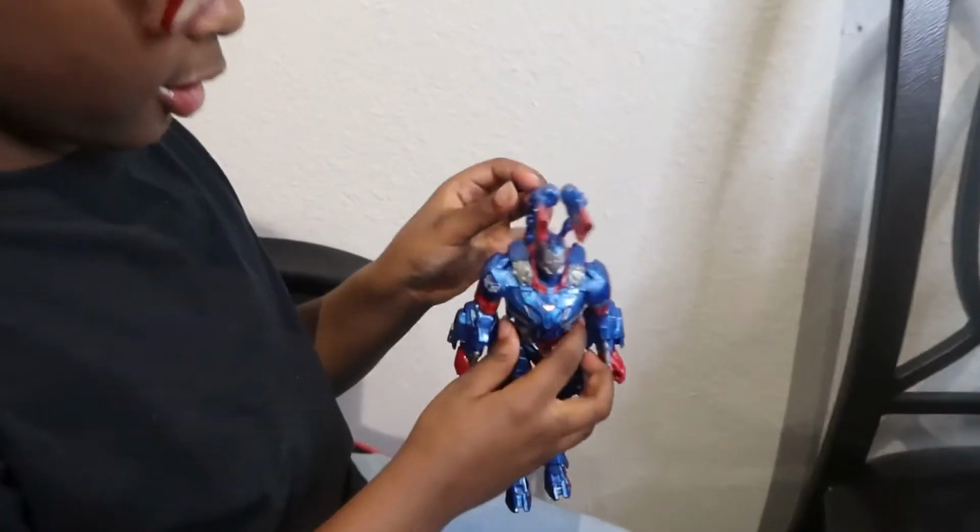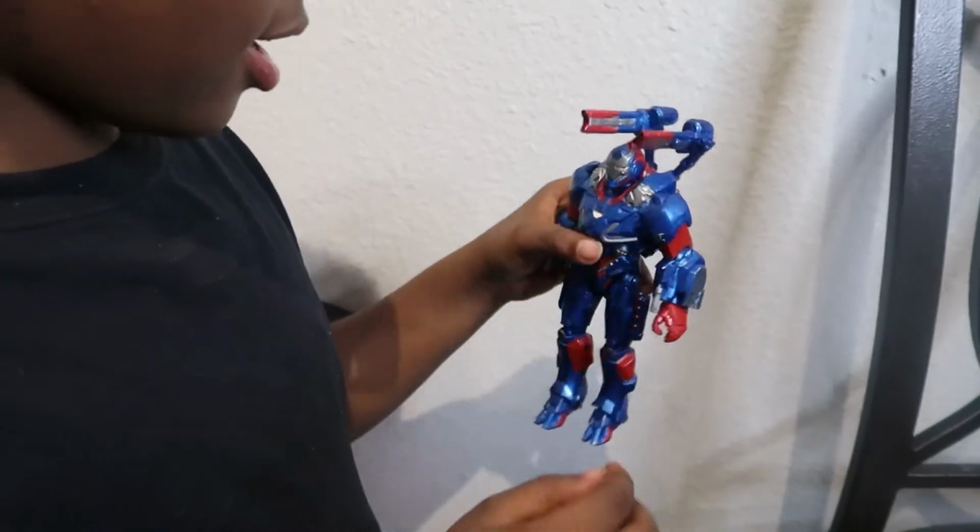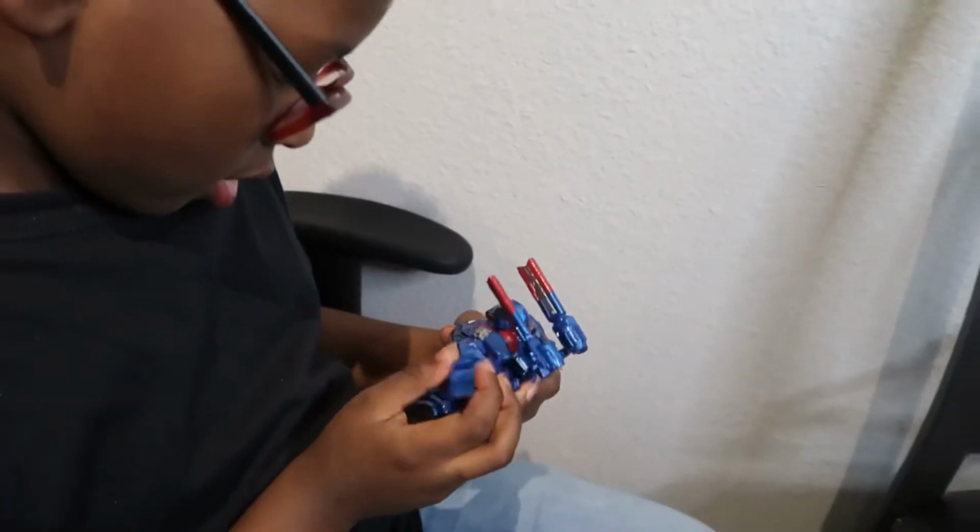Now we got him with his cannons. Be careful, Daddy. We got him with cannons. Looks cool. You making this look so cool. Tell the people out there if they want to buy the toy, they should, because it's a good toy, huh?